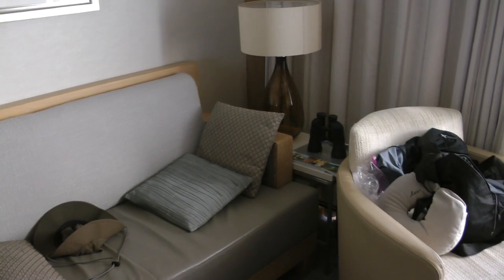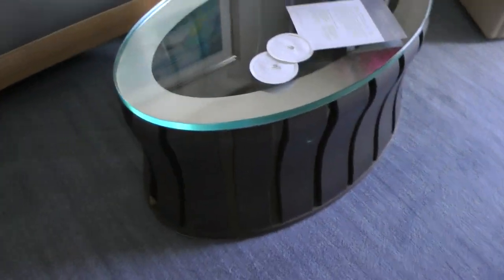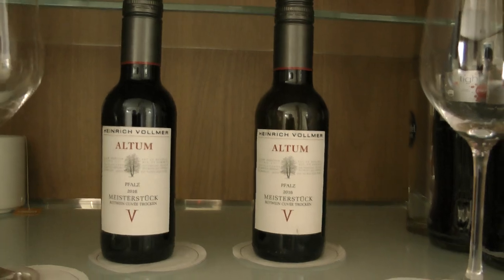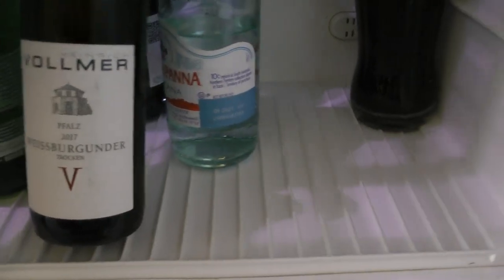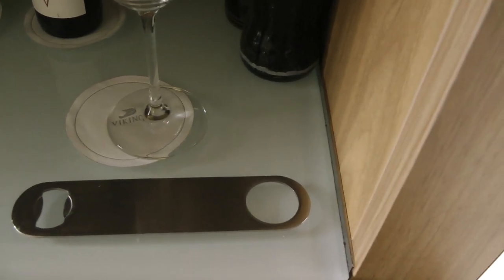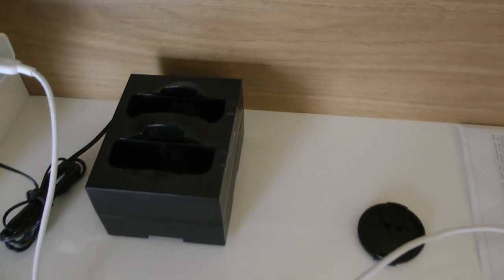So the suite is just spectacular in all the comforts it has. And we have really enjoyed it. And it even comes with binoculars. And this table, I tried to move it. It's really high quality. And then this is the refrigerator during the day. Those are the wines that they stock. And then these are white ones down here. And Heineken, Coke, high quality. And that is the high quality bottle opener. And that is the quiet box charger without the quiet boxes in them.